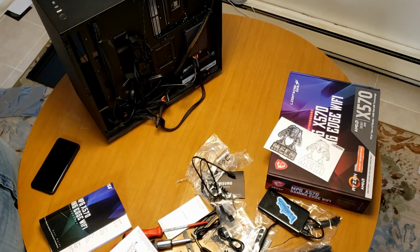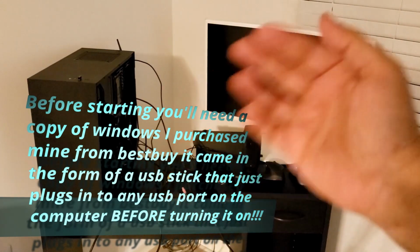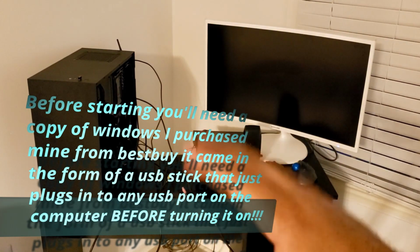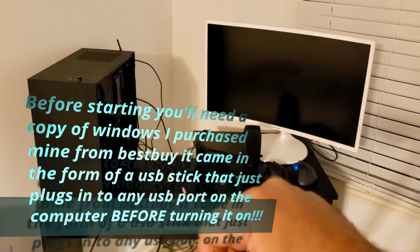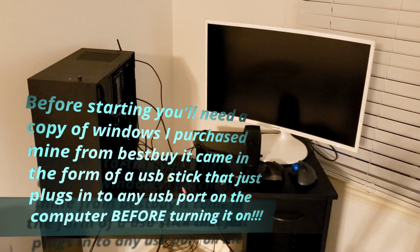Alright, y'all, let's head to the desk and see what we got. Now that we've got the computer built, we've got it all hooked up, how to get all the drivers and everything installed. Again, I'm not too positive on how to do that just yet, so we're just gonna let it go and we're gonna see what we can do.